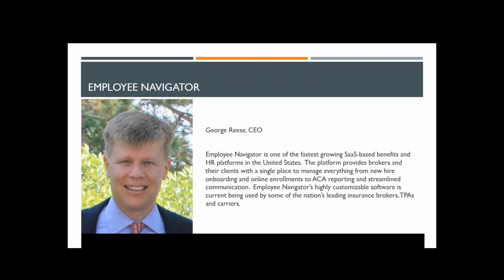Employee Navigator is one of the fastest growing SaaS-based benefit and HR platforms. The platform provides brokers and their clients with a single place to manage everything from new hire onboarding and online enrollment to ACA reporting and streamlined communication.